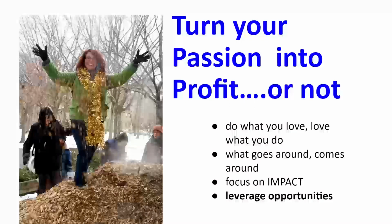We were collecting Christmas trees like they do here in New Orleans, to turn into mulch, but someone had left a garland around their tree, so I made it my scarf. So do what you love, what you do. What goes around comes around. You know, these are expressions we hear a lot. I do tend to live my life by them.